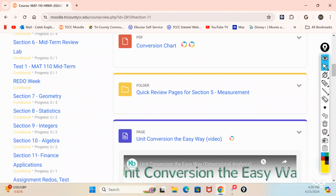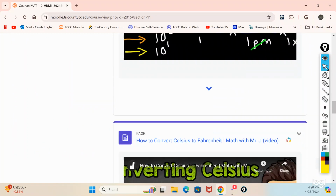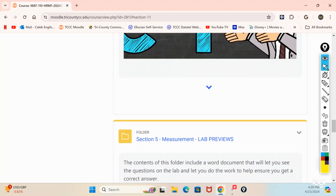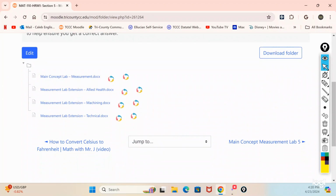All right, so I'll just pull up the, where is it at? Moodle updated, so now I've got all these gigantic video previews on there. I don't know, they've been working on it, changing some things. That's why some stuff hasn't been working.